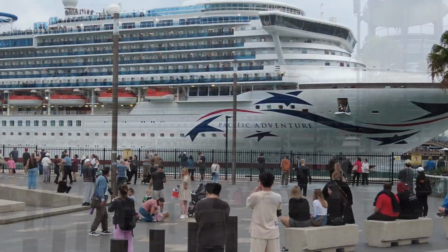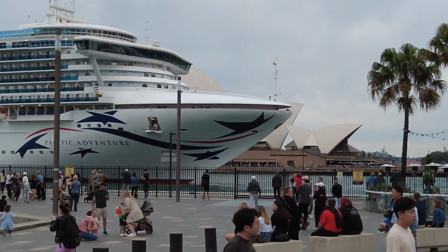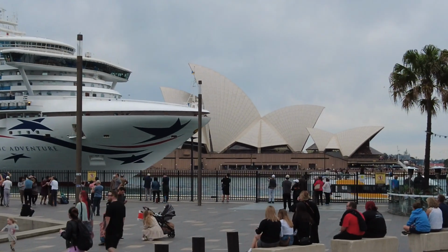Down at the Circular Quay, we encountered this cruise ship preparing to depart and beautifully revealing the Sydney Opera House beyond.